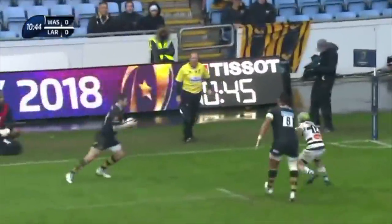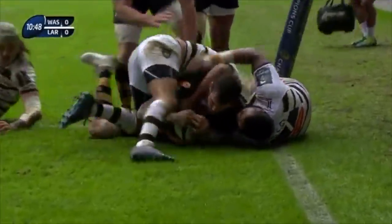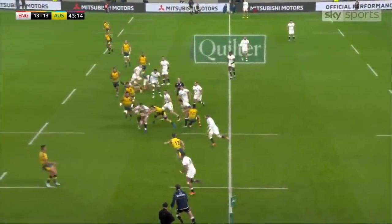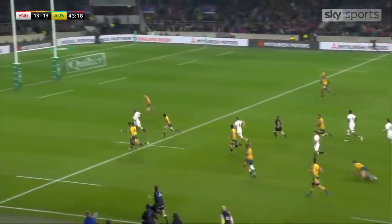Robson, can Elliot Daly finish? Three. Coleman very quickly on him. Farrell shows a dummy and Daly's picked it. And Daly's getting away from Daly. Oh, Daly's going to score here.